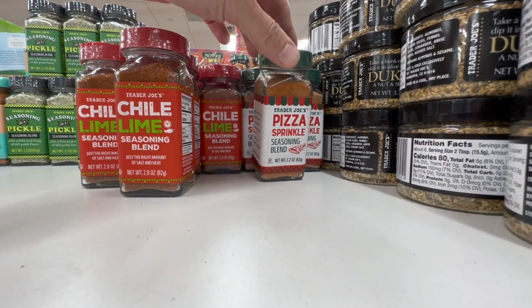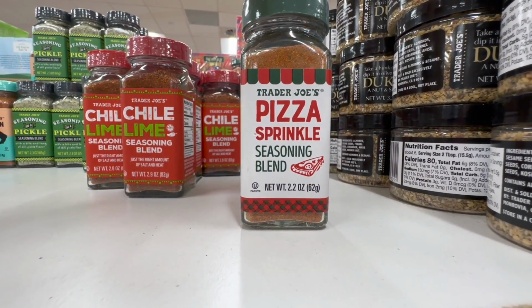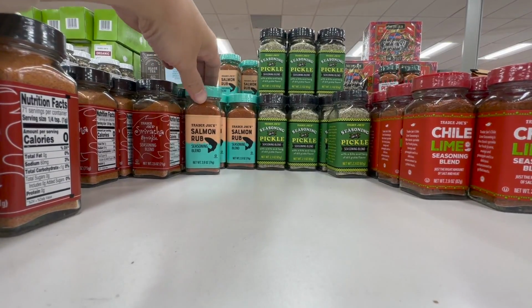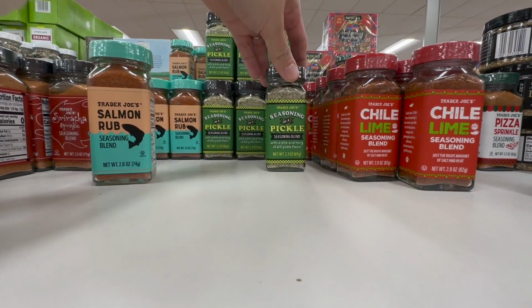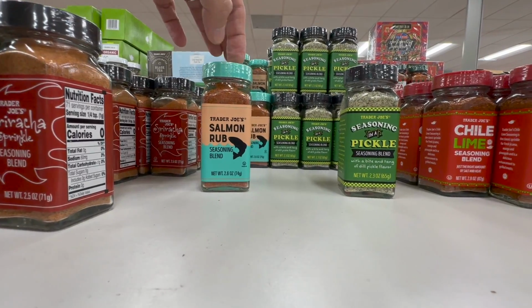And then this one I can't say that I've seen before. This is a pizza sprinkle seasoning blend, and that also retails for $2.99. Two more that caught my eye. This is the salmon rub seasoning blend, and then here you have a seasoning and a pickle. The pickle one is $2.49. The salmon rub is $2.69.